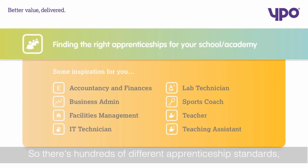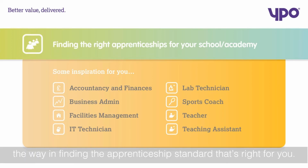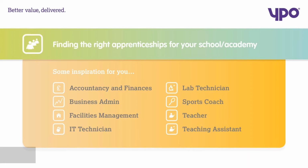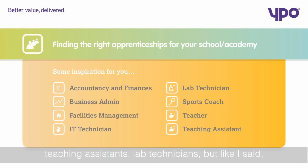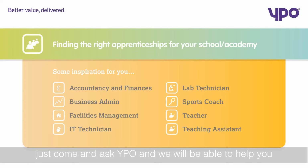So there's hundreds of different apprenticeship standards, and for schools and academies, it could be quite hard finding the ones relevant to you. So we've got a few here to inspire you, but we've also got lots more on the website, or the YPO team can help you along the way in finding the apprenticeship standards right for you. So to give you an idea, we've got IT technicians, teachers, teaching assistants, lab technicians. But like I said, just come and ask YPO and we'll be able to help you find the right standards and the right providers delivering them.